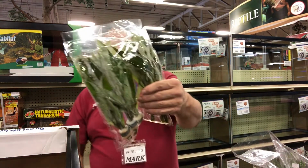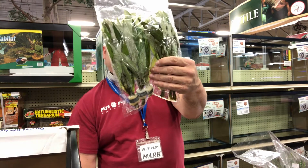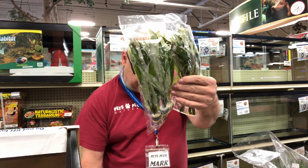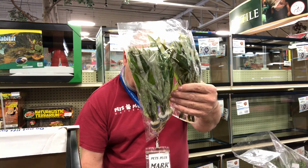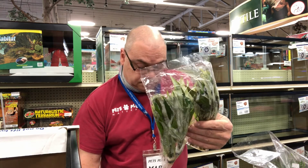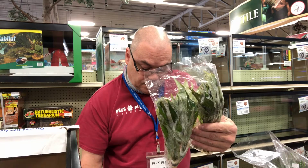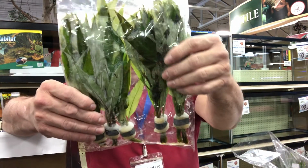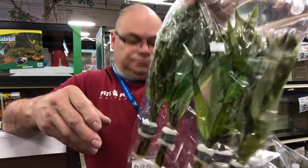This is a Hygrophila. I think it's actually got a little bit of brown leaves on it. Unusual, especially this time of year, stuff usually ships great. Yeah, this is Hygrophila stricta variety corymbosa. Longer, narrower leaves.